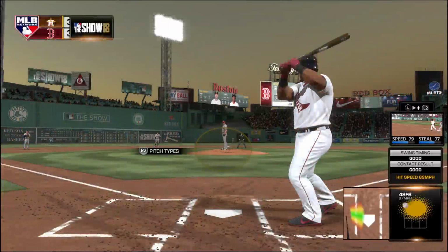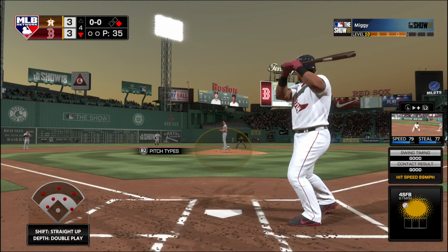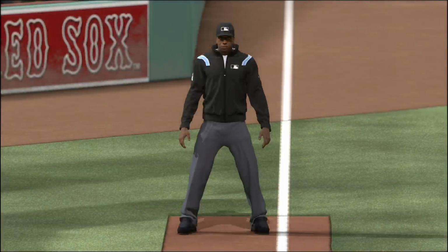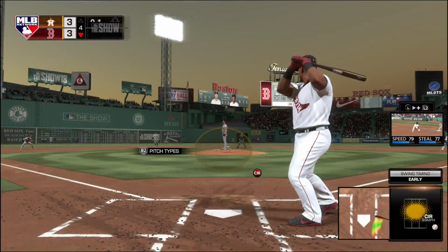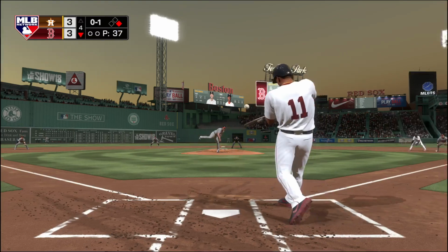Rafael Devers the next to bat. Now batting, third baseman, Rafael. Here comes the first pitch. Looked like he went around that time. They'll appeal down to third, and yes sir, it's strike 1. Runner aboard at first with nobody out in a 3-3 tie.